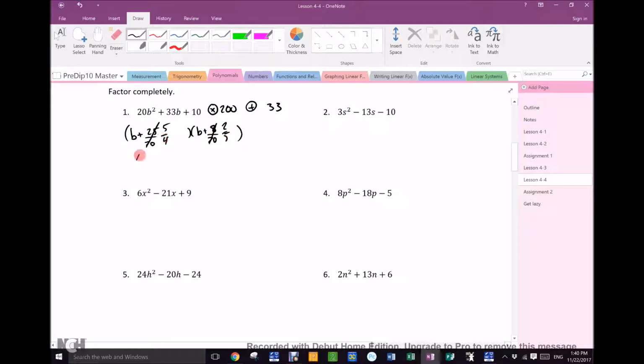Where do the denominators go? They go with the B. They go inside the B.